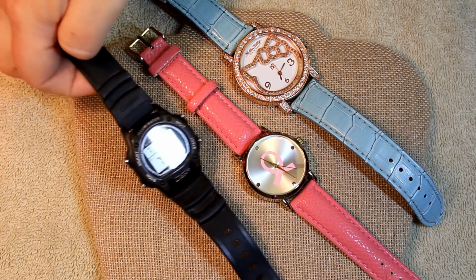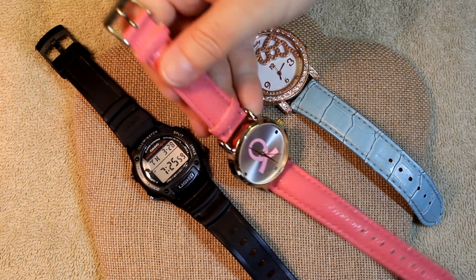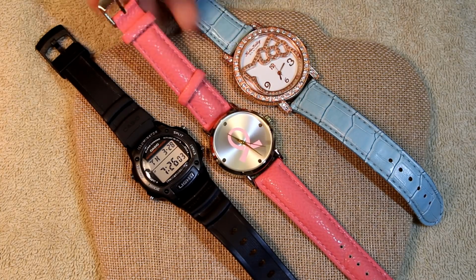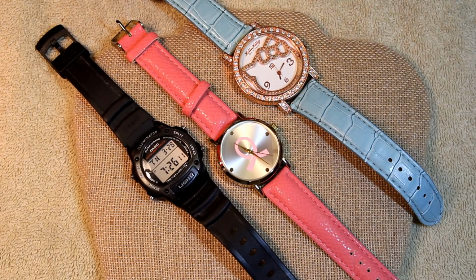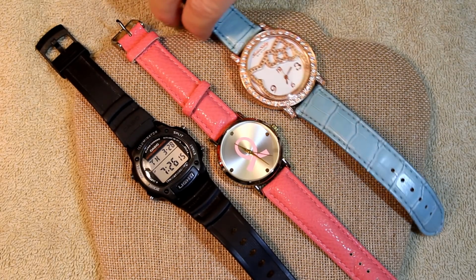This is a working Casio, and this is a Geneva, and it does have, of course, the breast cancer awareness on it. So again, gang, if you're due, get your mammogram. If it's time for your doctor's appointment, please go. And don't forget to do the monthly exams. Important, gals. Come on now.